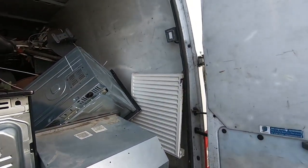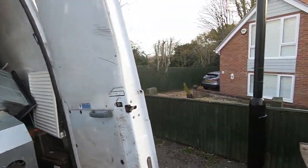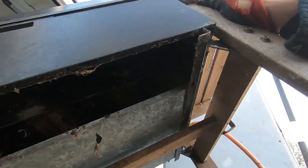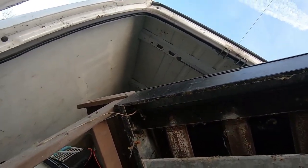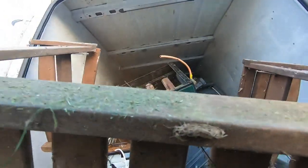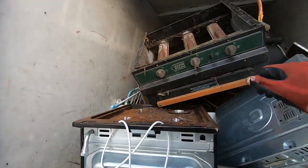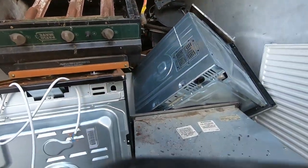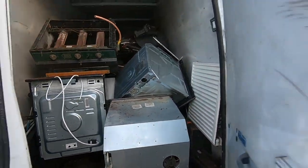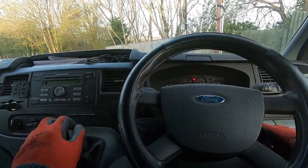So it's mostly wood. We're just going to have to pluck and chuck. Just do that and re-gift the wood. Oh, you guys are gonna hate me for doing that, but scrapyard, they're gonna love it.